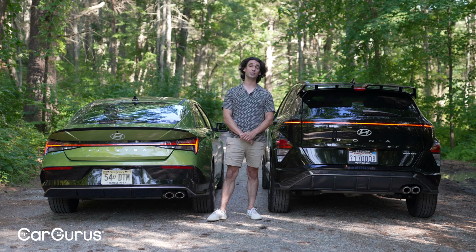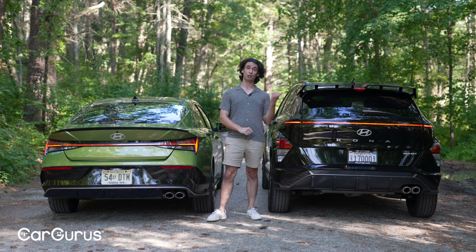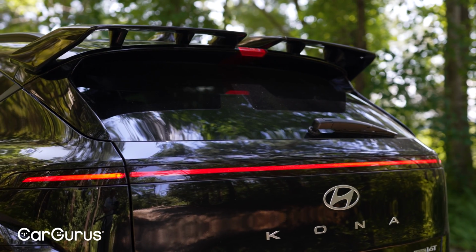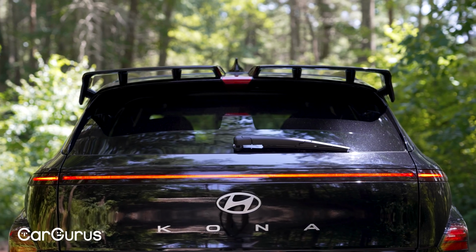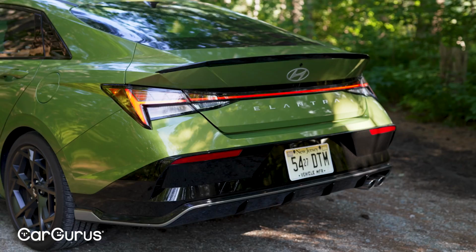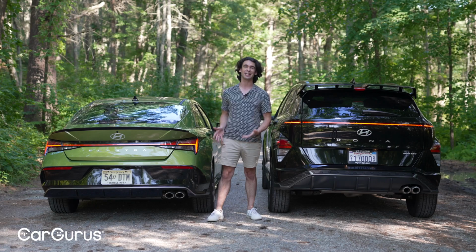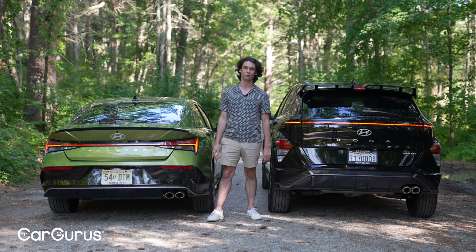The tails of these two Hyundais is also about aggression, just like the front. Although in the Kona, it's way more pronounced on that tailgate spoiler. It's like this big double wing spoiler that looks like the Kona is about to take off in flight, which, as we know, it won't. It's not actually all that quick. But the Elantra, way more convincing that it is. The rear diffuser down here, way nicer than the one over here. It's covered in that nice gloss black versus the kind of cheaper looking plastic over on the Kona.